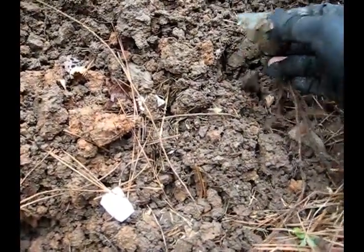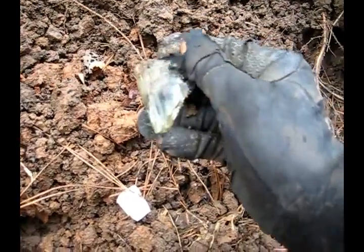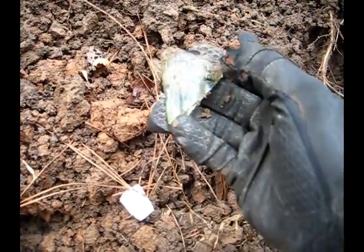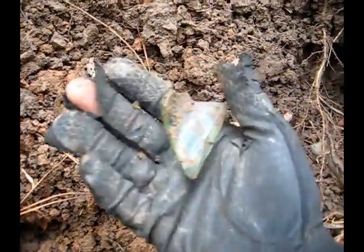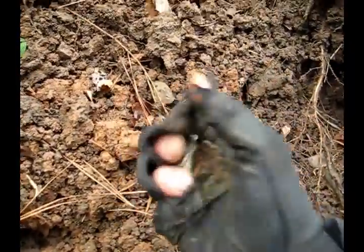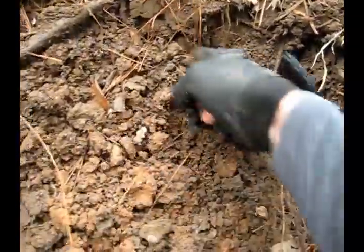Yeah, alright, check this out. That looks like a Coke. Alright, so we can check this out. Trademark. That's all I can see on there. But doesn't that look like a Coke shard? Yes, and I got pottery coming up. Nice. I'm not even but, what, 3 inches into this hole, a couple shovels full.